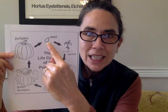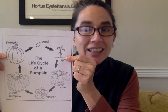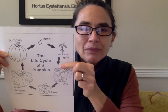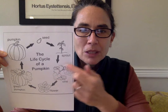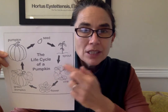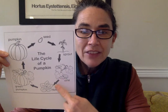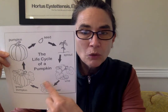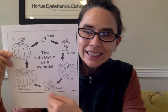So then there's the seed, and the seed grew into a sprout, a little green sprout. As the sprout begins to grow, vines shoot out from the sprout, and bigger leaves grow off of the vine. And then flowers start to form. Big yellow flowers, and they're very pretty.